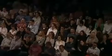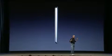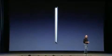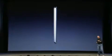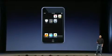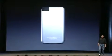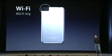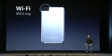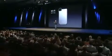But there's more. When I showed you the side view of the iPod Touch, I was keeping a secret. I showed you the clean side. Let me show you the other side. You see there's something in that upper corner. It's an antenna, because we've built Wi-Fi into the new iPod Touch. 802.11b and g for really fast Wi-Fi.